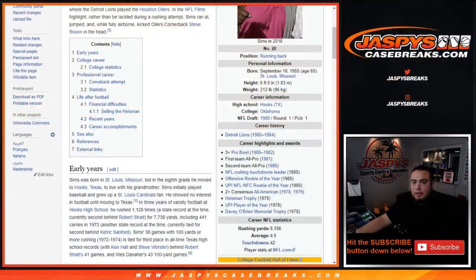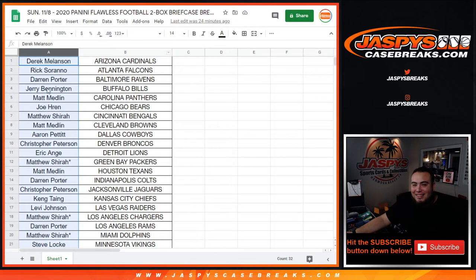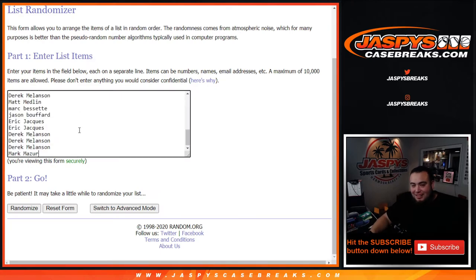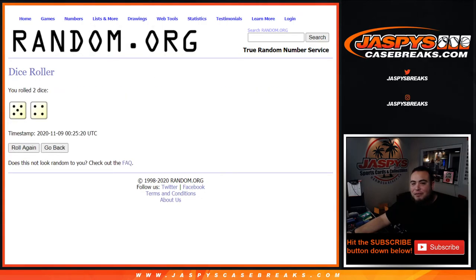All right, so let's switch scenes, guys. And here's a dice roller for the dual autograph, which would be Cowboys and Eagles. Alright, and everybody have a shot at this, guys. Roll dice, guys. It's a 5 and a 4, 9 times. Good luck.